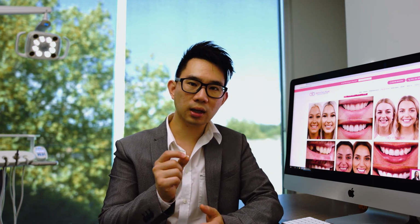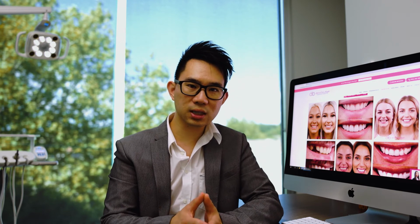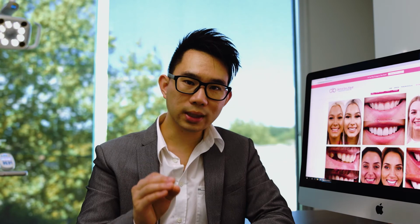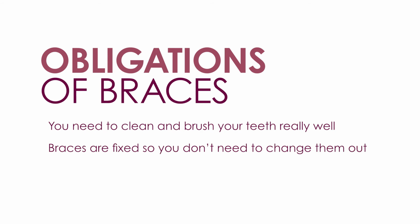The only time where you use braces and not Invisalign is when we have to pull teeth down from the top of the gums or the palate. But otherwise, in most cases, Invisalign or braces will generate a very similar outcome, as long as you understand your obligations for each treatment. For example, with braces, you need to be brushing really well, cleaning your teeth really well in between and flossing a lot more. That will be more of an obligation on your part, but you don't have to remember to put them in and out because they're fixed in there.